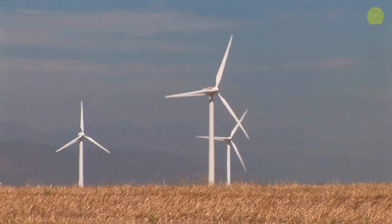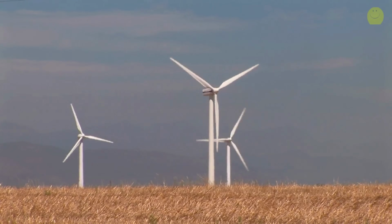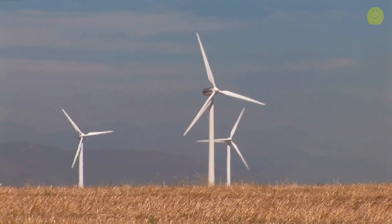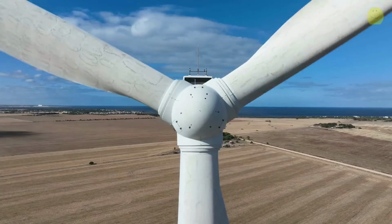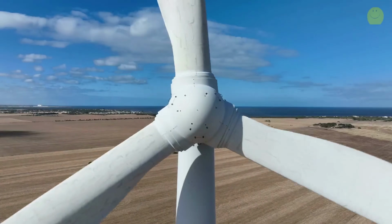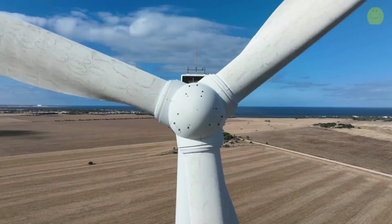Wind turbines pose a threat to birds that fly into their blades or towers. However, a promising solution exists. Painting one blade black can significantly reduce bird deaths by up to 70%.